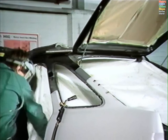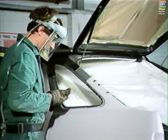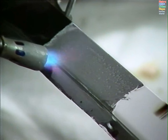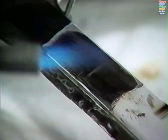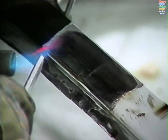Body solder or lead has been in use for many years. After the tinning compound has been applied, it is heated with a propane torch. Any residues are removed with a suitable cloth. The solder is then applied to the joint.